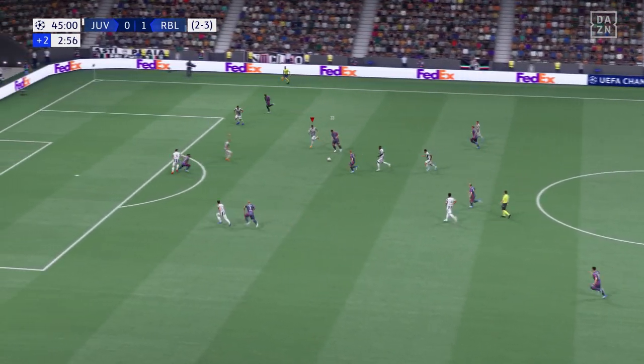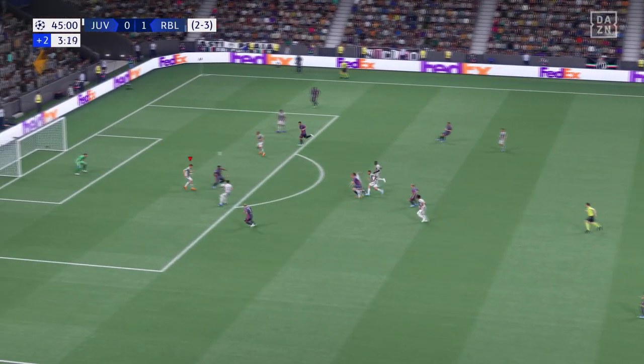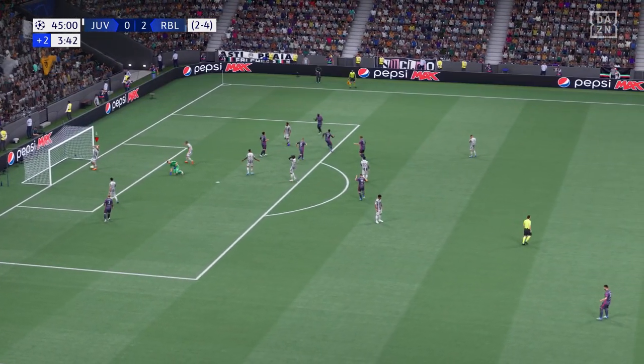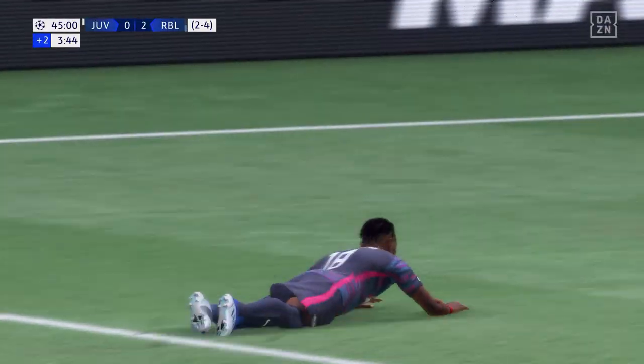Andre Silva. Nkunku. And a goal here! There it is! They've done it!